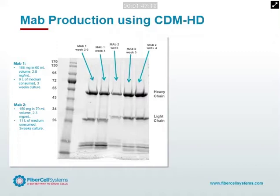Typically, our C2011 cartridge will consume a liter of media every 2 days. We like to harvest every other day. So we typically see a concentration of somewhere between 0.5 and 5 mgs per mil, and productivity of between 5 and 50 mgs of antibody every 2 days.